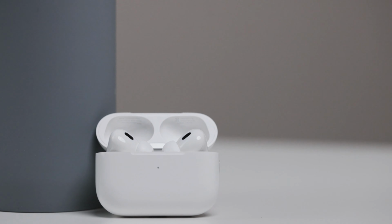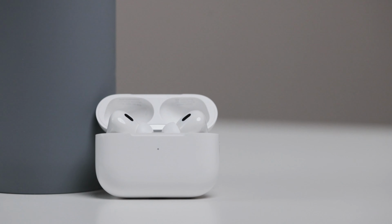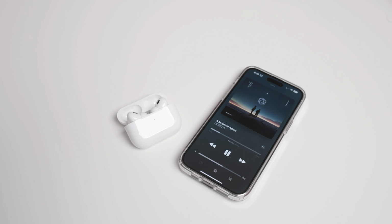But this, it nails it on the head. If I were to just cover my ears because there was too much noise going on, it would be a very similar experience. If you gave me both of these headphones in a blind test, I wouldn't be able to tell the difference unless you place it with Apple Music and Dolby Atmos.